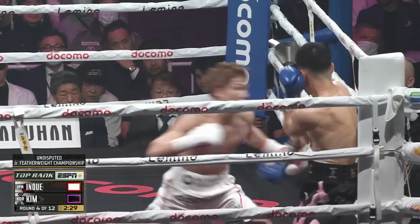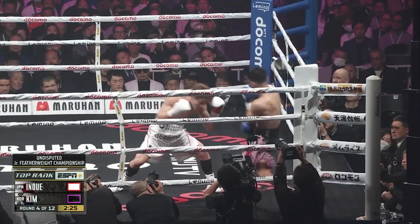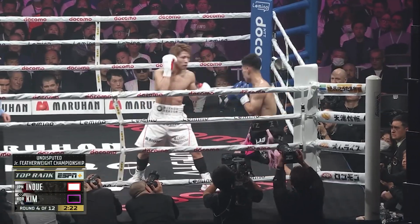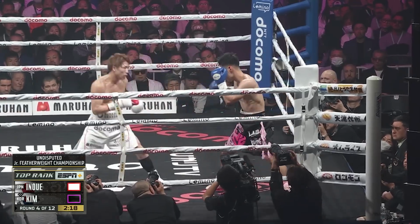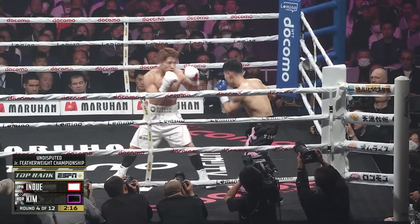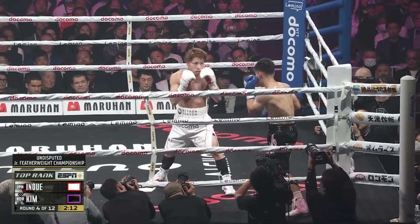And see, a lot of times, because Inoue's speed and power is so fast, right? It's like a snake. It's almost like he has to make himself vulnerable so guys can open up, so that way he can land a clean shot. So he'll sit in front of you. He'll take some chances. He'll sit up in that high guard as well.